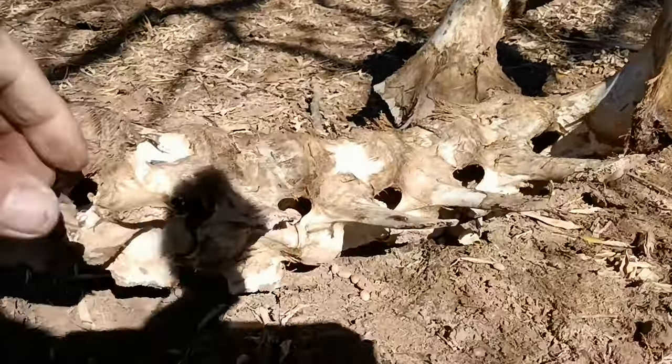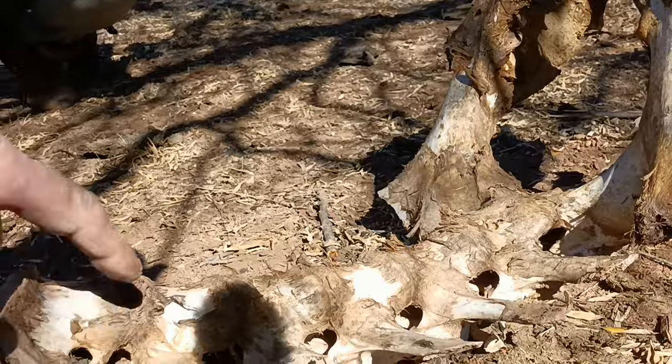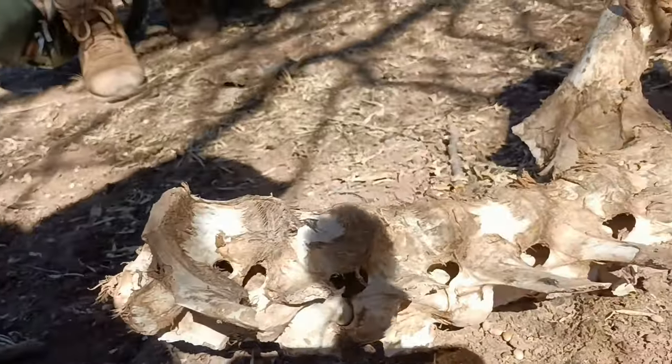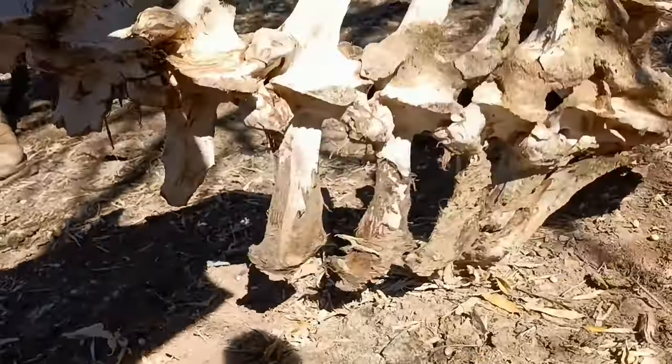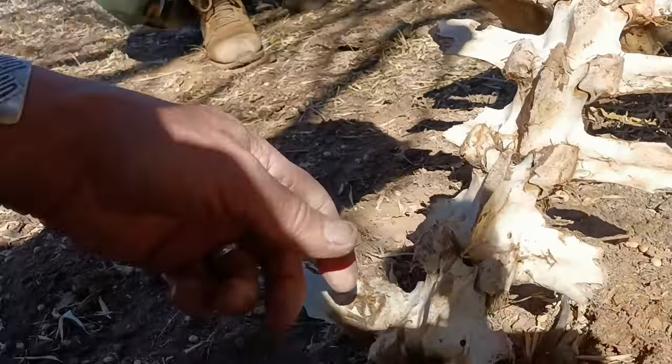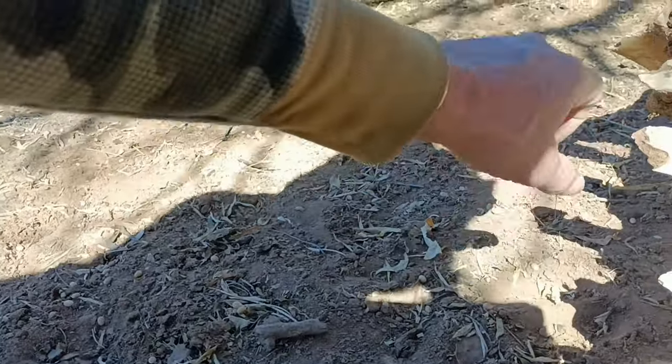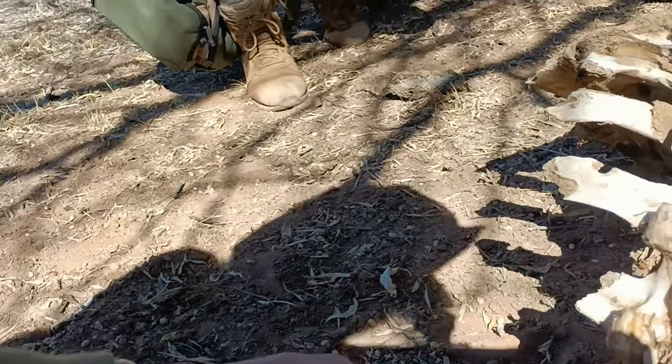And again, all the ribs are just snapped off. They're broke off. They're not chewed off. They're snapped. And that, again, is consistent with the big hominin feeding. Look, they're just broken. Something literally manually broke these off.